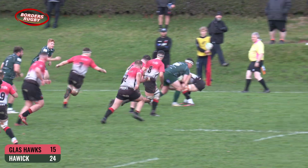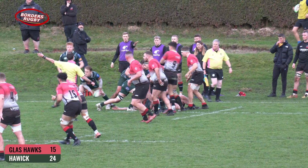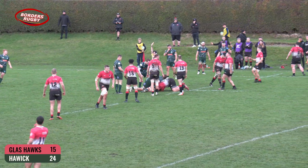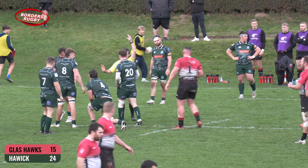Ross, he's broken off there, Graham, and that's a good carry. He's run right over the top of the Hawks scrum half. Emery, big play there, and he's won his team a penalty as well. They're playing with an advantage, and there's another high shot in there on Connor Sutherland, and will we see another yellow card?